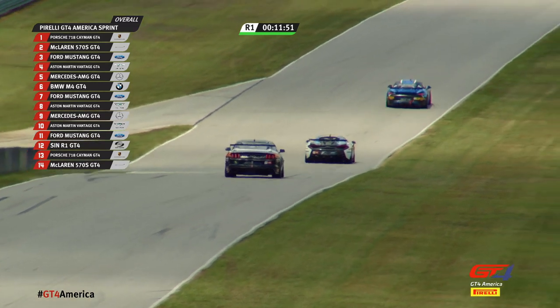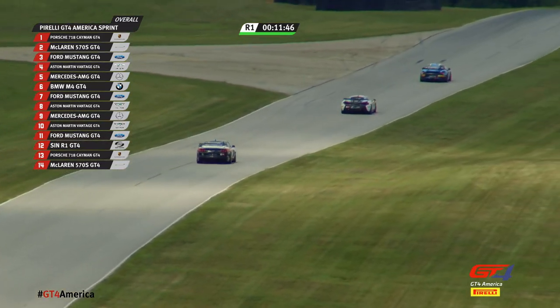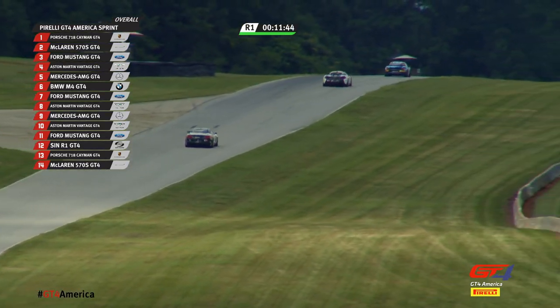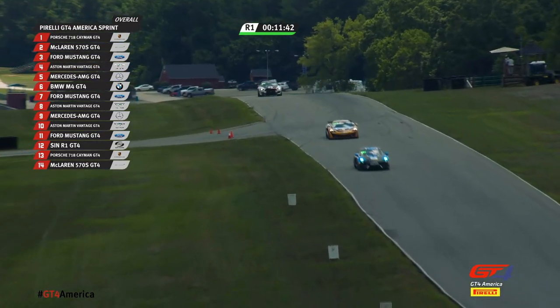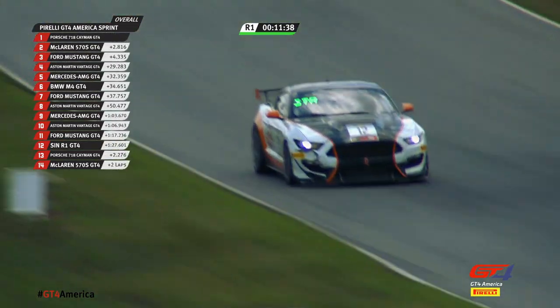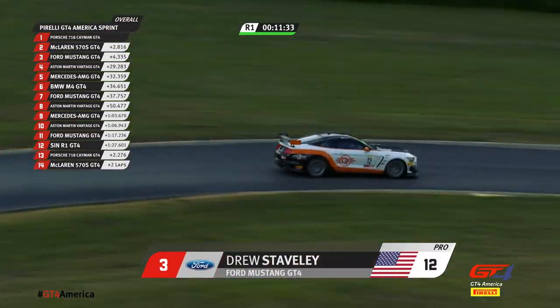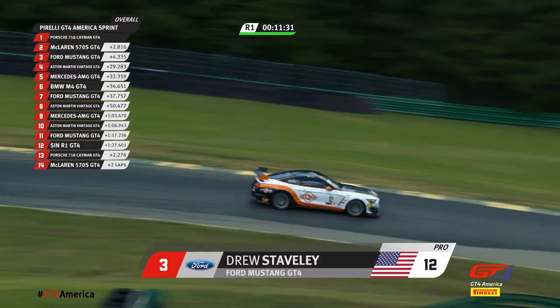This will be awfully important if Andretti gets around Bell for Stavely to do it too, and I don't think he's close enough. Yeah, no, I think the key is going to be whether Andretti can make the move before the roller coaster. If he doesn't, he could lose a few tenths there, which would be to Drew's advantage. Certainly not enough to get him by as well, but it may make the gap a little bit closer.